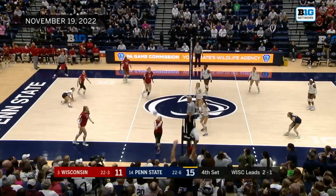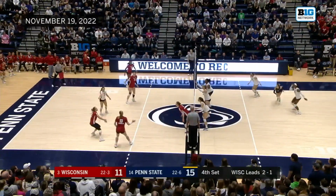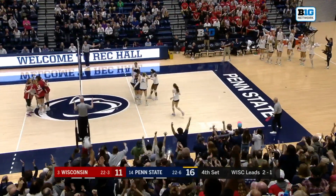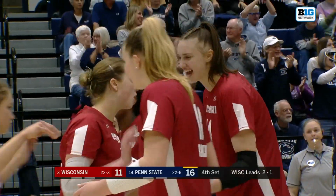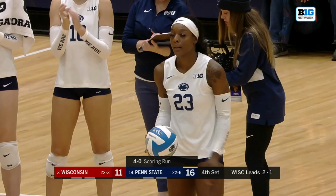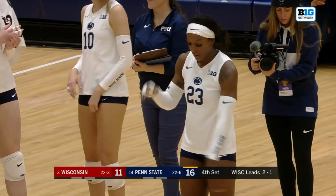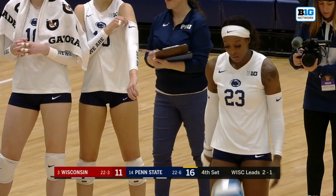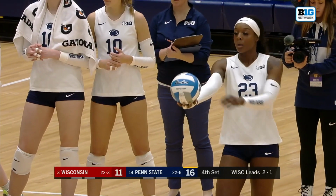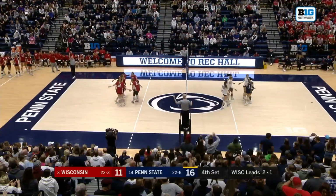Full speed swing. Free ball, Badgers. As they want to get Cash off the sideline, unable to convert. The run is extended to four consecutive points for the Nittany Lions. Does she pull the string here again? Does she go full speed? Sends it long. I'm here for it, though.